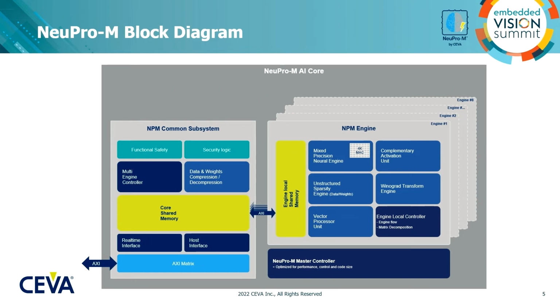The NeuPro-M engine is the main compute portion of the NeuPro-M, and it includes different blocks of compute. Here we can see 6 different compute blocks. One of them, the vector processor unit, is more of a programmable solution, and the rest are hardwired, tied to a specific implementation and specific function. The local controller distributes the data to the different solutions and runs them. We have the mixed precision neural engine, which includes the 4K MAC grid. Then we have the activation complexity unit, which supports sparsity, both structured and unstructured, and we're able to run that on the fly without needing to go to the memory.